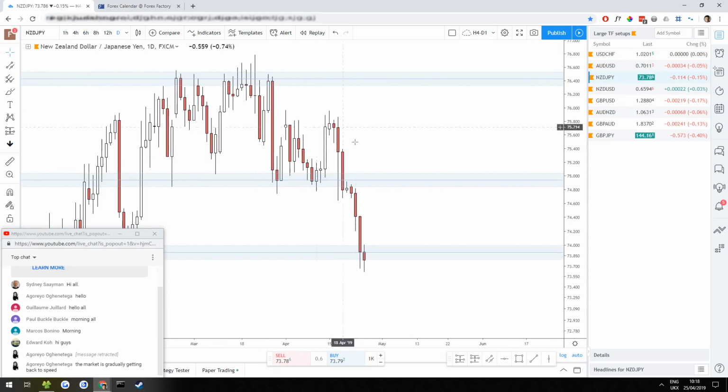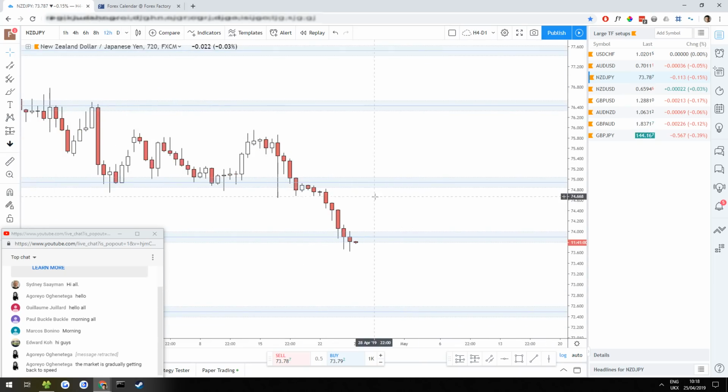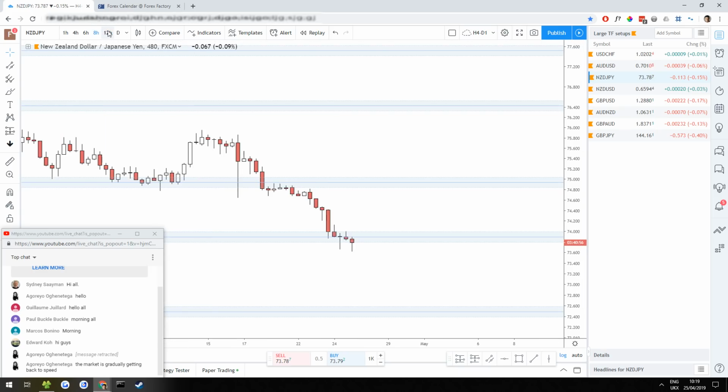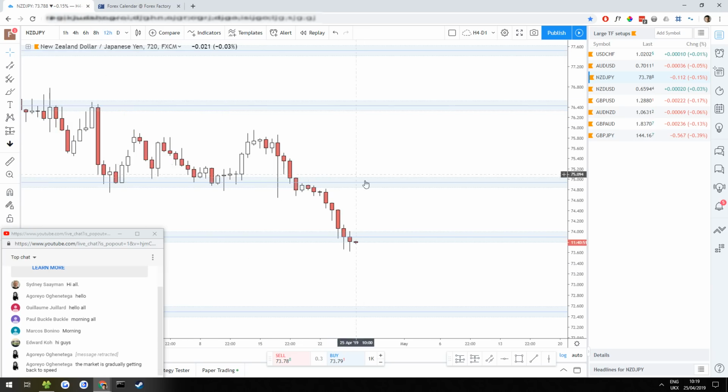New Zealand JPY stalling out on top of support on the daily, also stalling out on the 12-hour. This one, you can look at it on the 12-hour, the daily, the 6-hour if you want to. I'm leaning towards the daily, but there is also potential on the 12-hour.